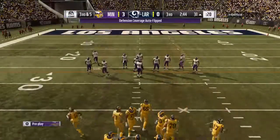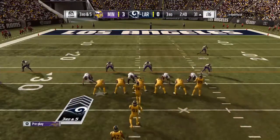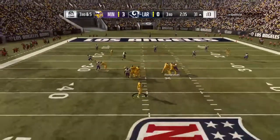This drive is pretty clear. Almost feels like old-school fundamentals, doesn't it? Want to impose their will on the defense. What's that, 5 straight runs? Yeah, 5 straight carries to start this drive, and like you said, the way it's working, they may just stick with it.